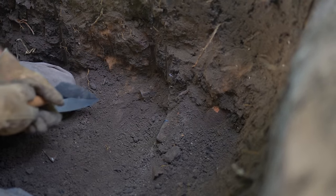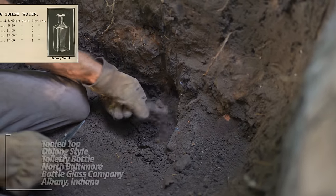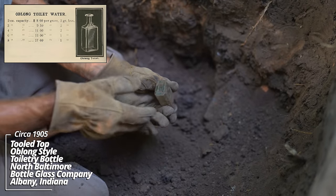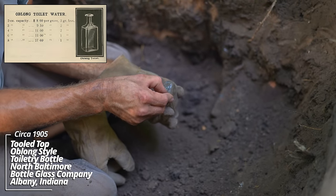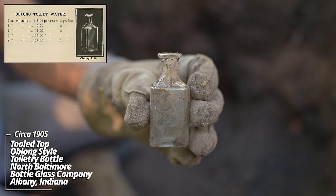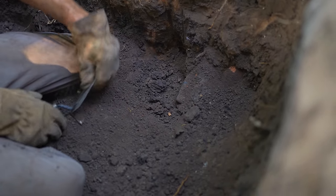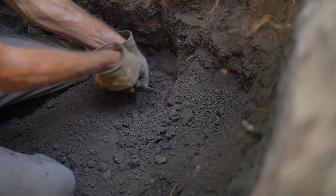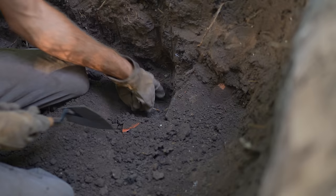Looks like we're getting into some kind of trash layer. I'm also seeing ashes. Ground's starting to soften up a bit, but this has been a nightmare dealing with. Looks like a Paris-style prescription bottle. It's got some markings on the bottom. NBBG, I believe. It's a circa 1905 tooled top piece. This ground is just brutal. I think we've got another piece down there.